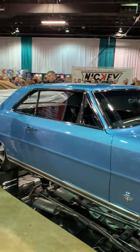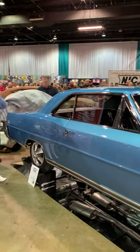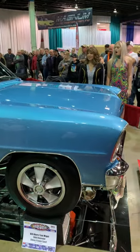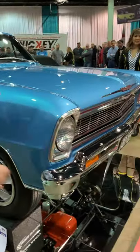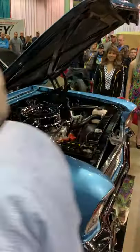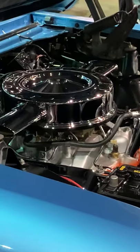Oh, man. I tell you what, a lot of people say the '66s are the best looking model year of this car, and I would be in that group as well. Tom, come on back over here real quick when you get the hood up. And we'll talk a little bit more about this car and the rarity of this car.